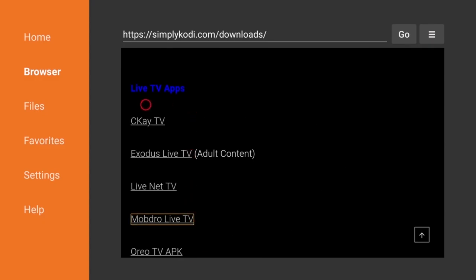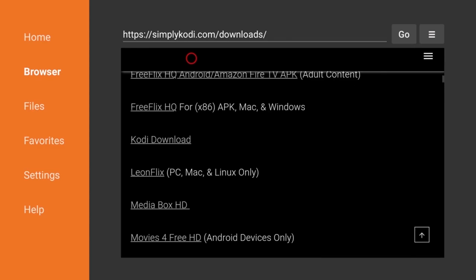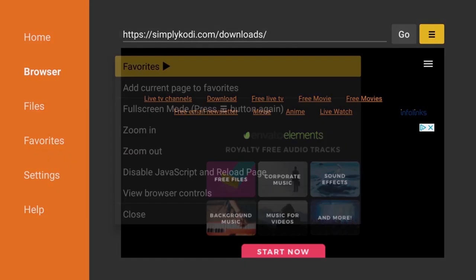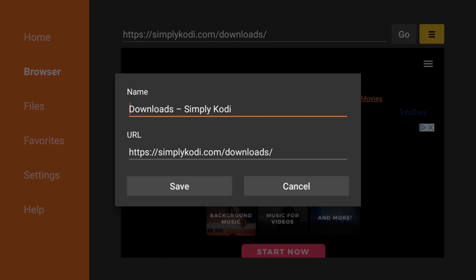And if you scroll down just a little bit further, you'll see the live TV apps section. This is also where we'll find the Typhoon TV link in just a second. But before we click on that link, do me a favor, go back up there and click on the 3 lines in the upper right corner next to the word go. And let's go ahead and add this page to your favorites.